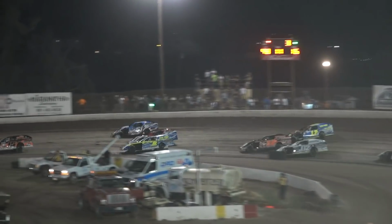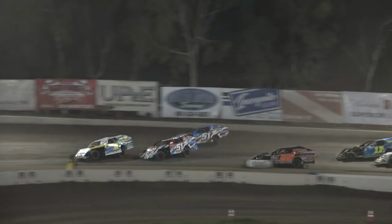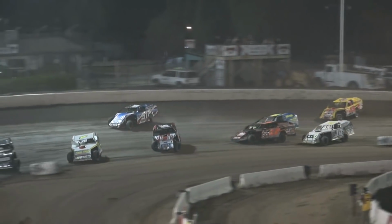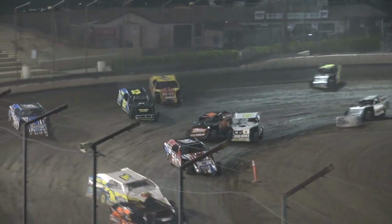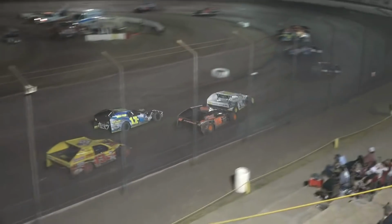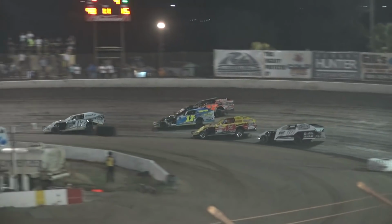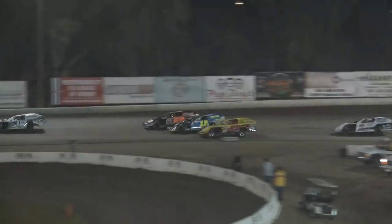One of the 51s on the outside, one of the 51s in the middle. Good luck figuring out which one's which. I thought they were going to sandwich Dotson there. Whoa, contact, Duke 4. More contact. And we're not done. Now we are. I don't think Daves was happy about that.